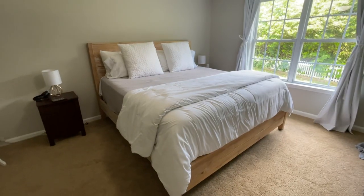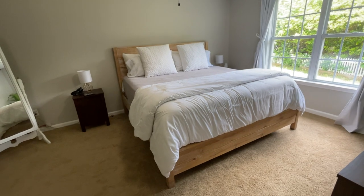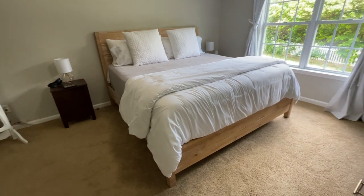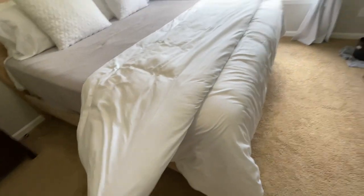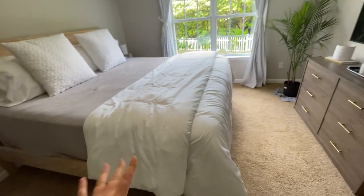So anyway, okay, let me share some of the bedding. I'm going to probably have a blog post up about all of our new bedding because I got everything on Amazon except for the bed frame. Everything. The duvet, this is the same duvet color cover that we have in that guest room over there. That was our old bed.